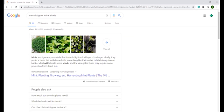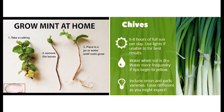So based on those searches, I think I can theorize or make an educated guess that the mint over on the side of the house needs some more sunlight. And again, with the chives, they probably should have been put into a new pot with new soil and compost.